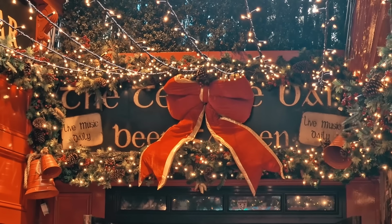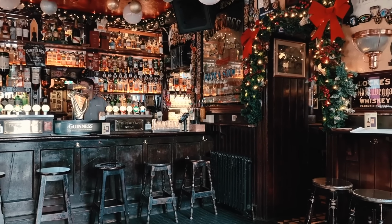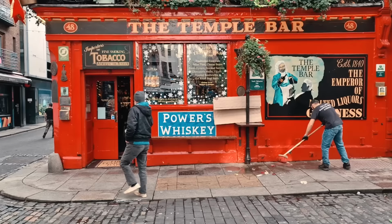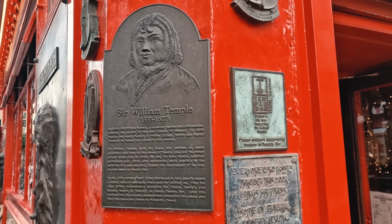Now I've drunk here before with friends, and if I'm being brutally honest, it's massively overrated. It's a little expensive for what it is, and there are definitely more places to have better times here in Dublin. I'd say go in for a pint just for the novelty, but I wouldn't stick around this place all night long.